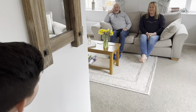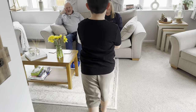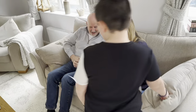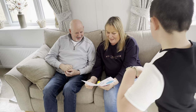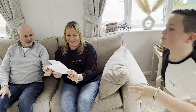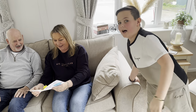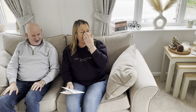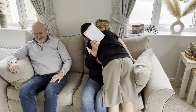They've got their eyes closed. Have a look. Happy Easter. To Nanny, Grammy, happy Easter. They're from Leo and Becky. Oh, that's lovely. Nice. Chick. That's nice. Oh, first Easter. Who made it, Leo? Who made it? Us. Oh, that's lovely. Thank you very much. That's a kiss. Come here, kiss. That's lovely. That is one for her.